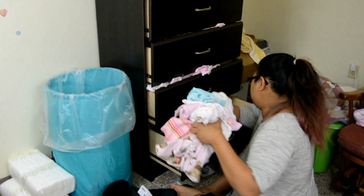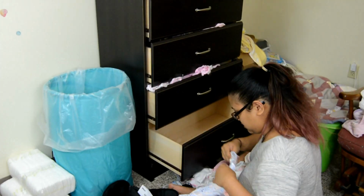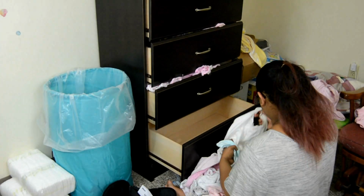Hi. So as you can see right here, I'm taking all the clothes, all the 0 through 3 months clothes, and putting it on the bottom of the drawer because she can't fit them anymore.